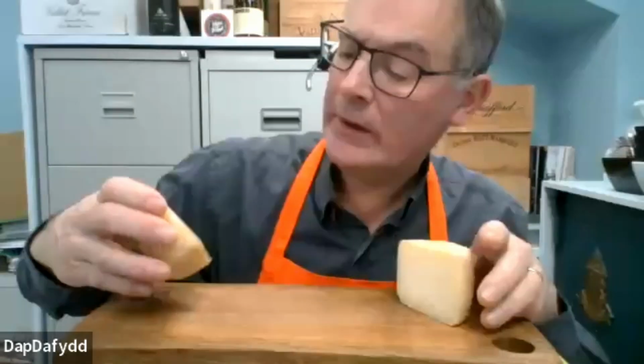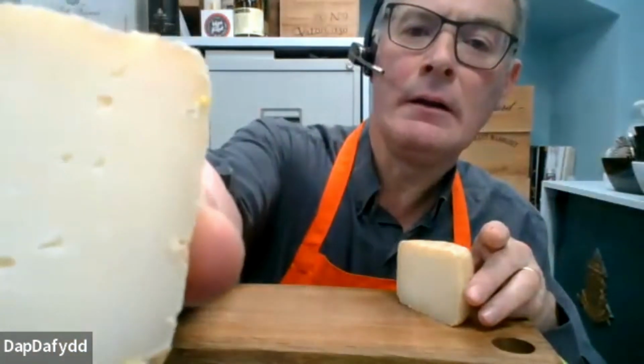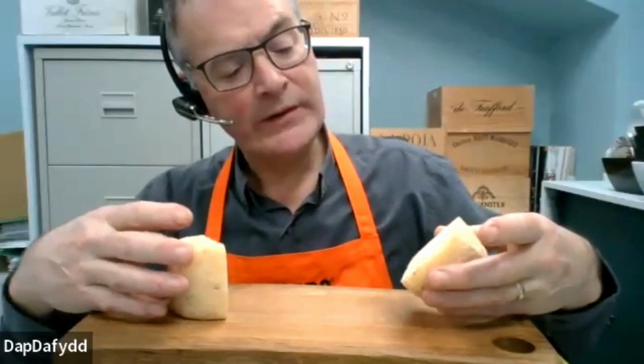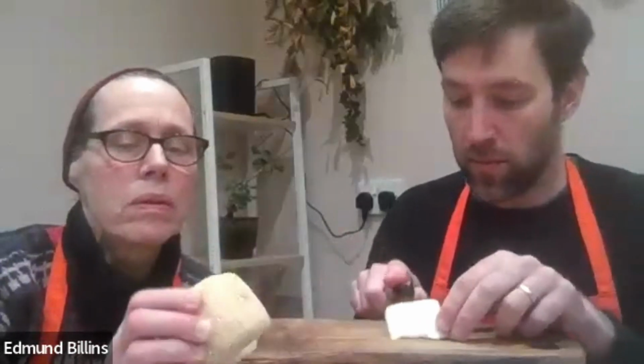How's it cutting? It cuts very smoothly. It's quite a dense cheese. The rind is very thin. I sort of expected a whiter paste, a cheese that's white in the middle. Yeah, maybe it suggests it's been aged for a little while, given the size of the cheese, for it to darken like that.